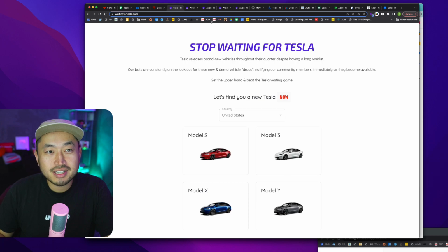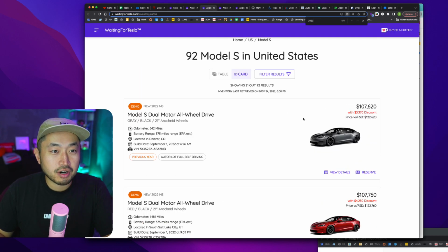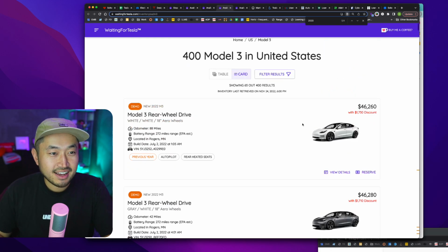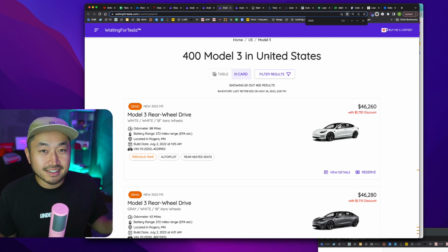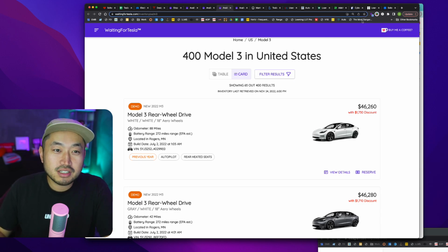But all these vehicles have never been registered, and you will still be the first owner. So let's just pop over to Model 3, and you can see there is a ton of vehicles available that you can put your name on or even take delivery. There's 400 Model 3s available. So the days of waiting 6 months, 12 months, that's all gone. You can get a Model 3 pretty much relatively shortly.